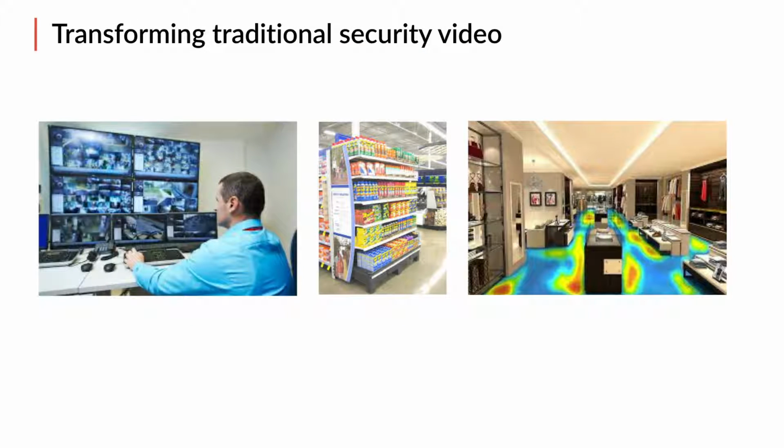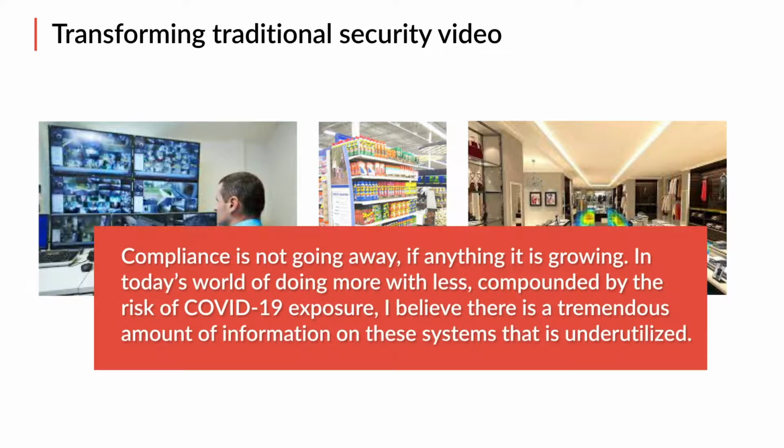Typically, security video is used for investigational purposes. Occasionally, there might be an officer doing a live investigation of a parking lot of a store, but for the most part, the video is just recorded on a device at the store. Compliance is not going away. If anything, it's growing. In today's world of doing more with less, compounded by the risk of COVID-19 exposure, I believe that there's a tremendous amount of information on these systems that is completely underutilized.